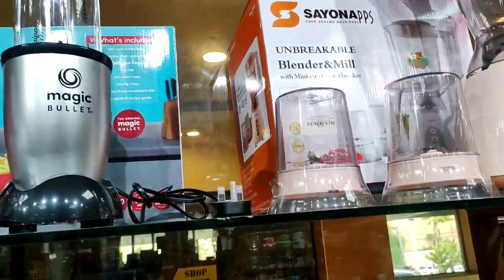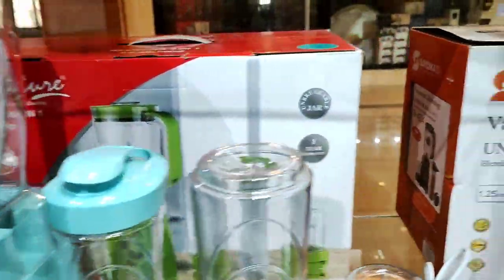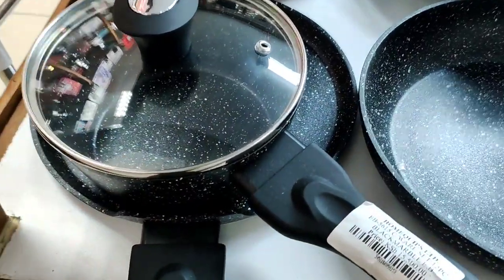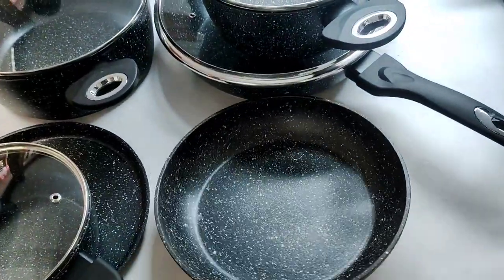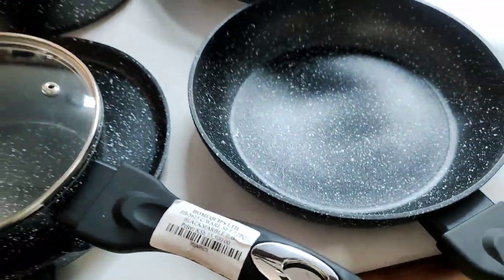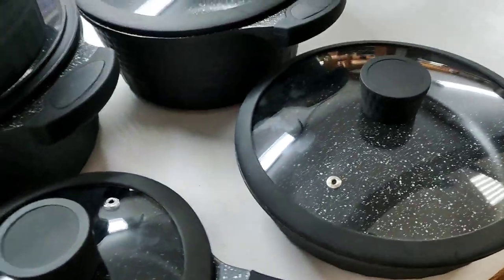Look at the blenders. Brand, zile brand mzuri ndo ziko huku, sio zile vitu unanunua tena kesho inaenda. Look at this. How beautiful is this? Look at this. At least this set is going for around 15,500. These are very nice brands. Hii hapa, hii hata mtu anaweza ingia chama kanunua hizi vitu. Imagine, 15,500, that's it.